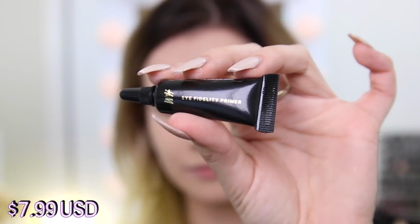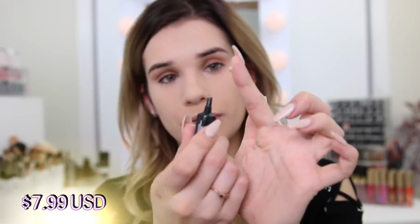We're gonna move on to our eyes, and they did have an eye primer. So it actually has some color to it. I was kind of surprised to see that, but let's apply. I'm gonna just use my fingers. Oh, it feels really sticky. So the more it's drying, it actually is losing that sticky feeling that I was telling you about.